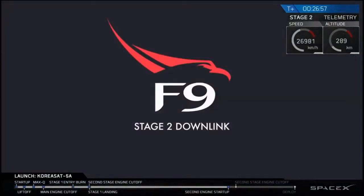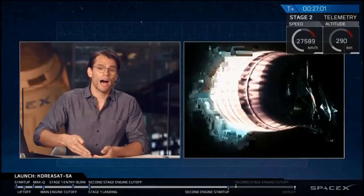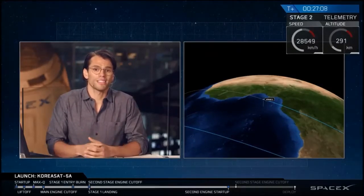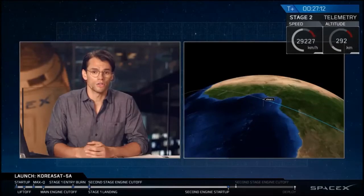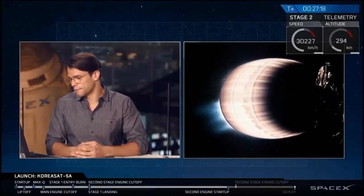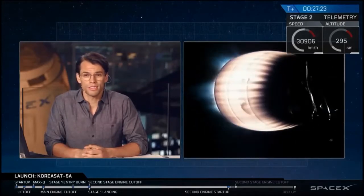This will be about a 1 minute burn. That burn will take us into a higher apogee. This is what it's basically doing, it's raising the apogee of second stage. Getting ready to deploy KoreaSat-5A into that geostationary transfer orbit. This burn, like I said, so far looks good. We will be executing this burn for about 30 more seconds.